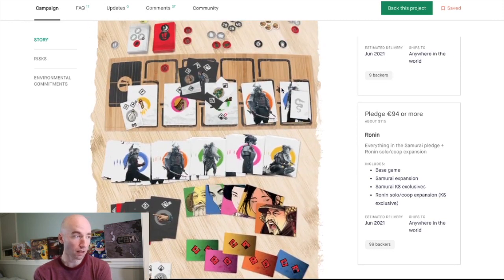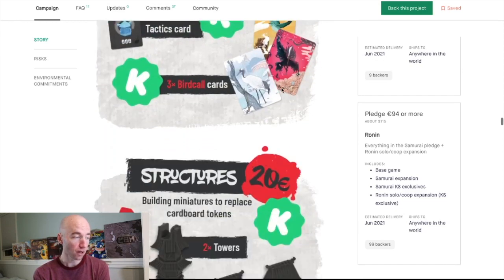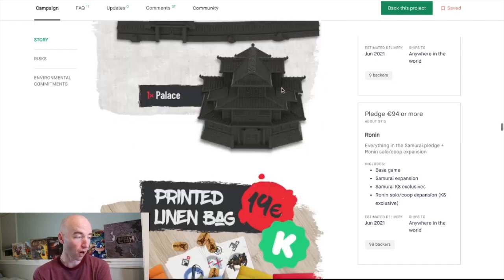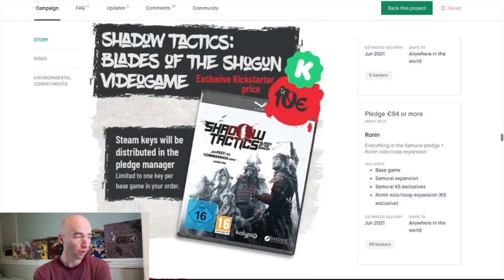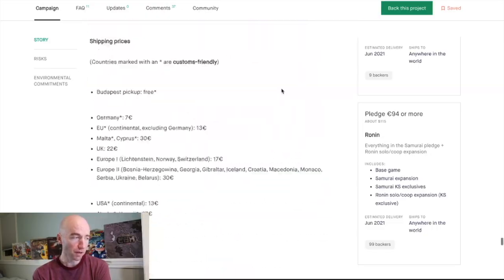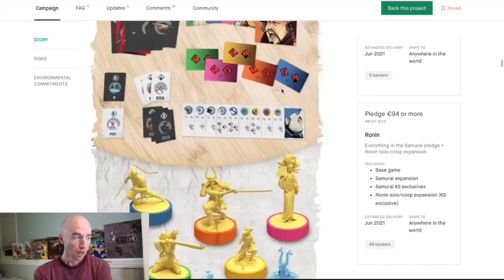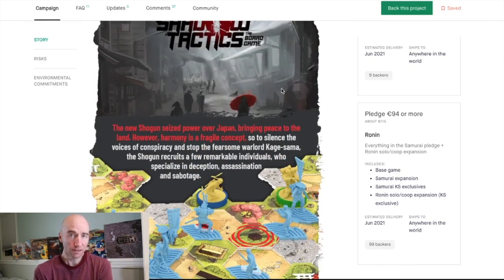I like the aesthetic. They've got a couple other add-ons and expansions down here. The Tanuki expansion, some deluxifications for the structures so that you can make them miniatures instead of cardboard. Some linen stuff, another laser cut wooden tray. So they're not doing any stretch goals on this. So there's not really a whole lot else new to talk about in this campaign. Just that it's sort of going again. Okay, I guess. So if you miss it the first time around, you can get in.